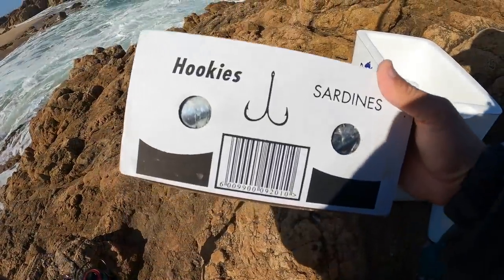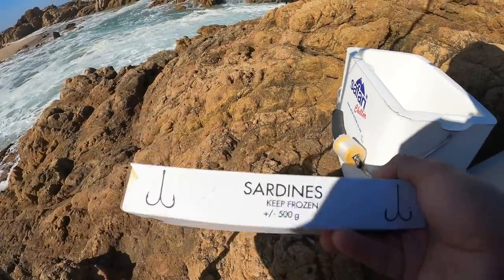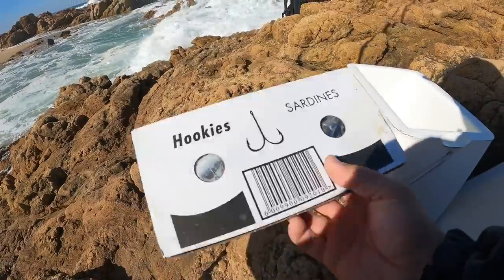Just a 500 gram today. Hookies make this in a 500 gram size. So when you're going for a small session, you don't have to take a big 1 kilo box with you.